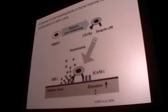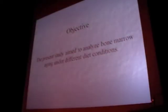But what if the inflammatory process during aging increases inside of bone marrow? What if the chemoattractive cytokines increase their expression inside the bone marrow? Well, there are some in vitro studies from several groups that show that increased SDF1 and ICAM1 increase the retention of the stem cell in the stromal compartment, and also increase the attachment of the stem cell in the stromal compartment. So the objective of this study was to analyze the bone marrow in different kinds of diets. Basically, it means different conditions of inflammation.